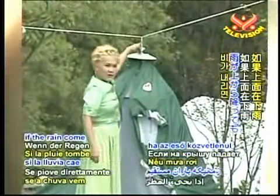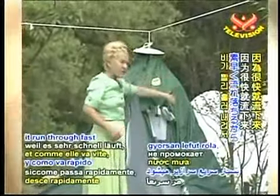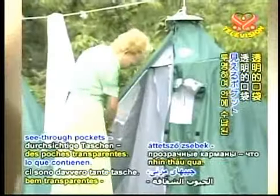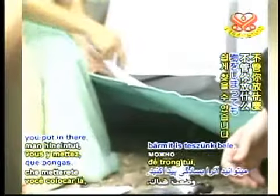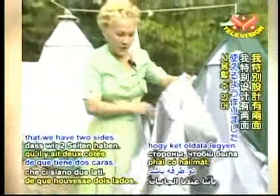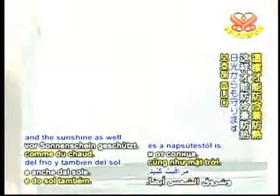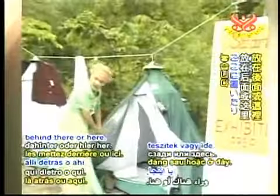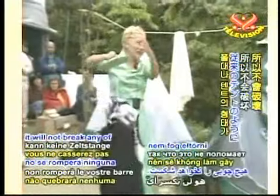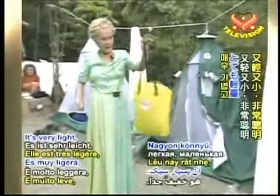If the rain comes direct on the top, it just runs through very fast, so it doesn't sink in. And inside there are so many pockets. This very see-through pocket: whatever you put in there, you find it easily. And this one, I make sure that we have 2 sides, so you can protect yourself from cold and the sunshine as well. The luggage you put behind there or here, because it hangs on the tree and on the string. It will not break any of your rod, your structure of your tent. It's very light, it's very small and smart.